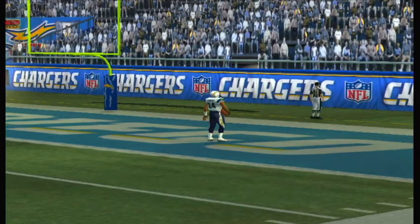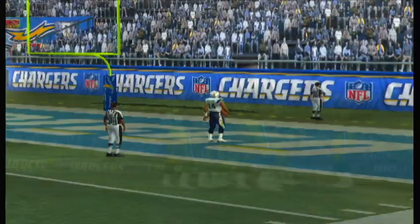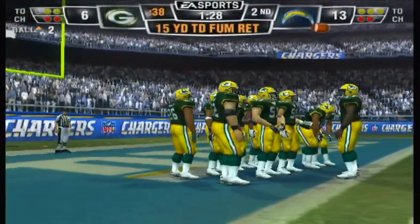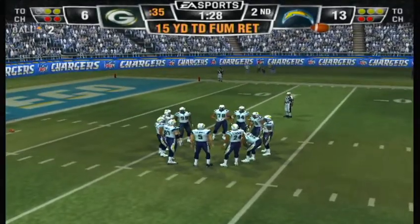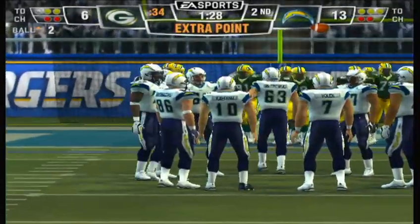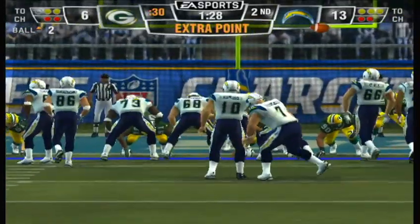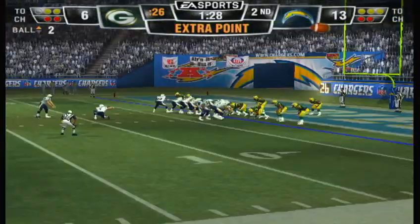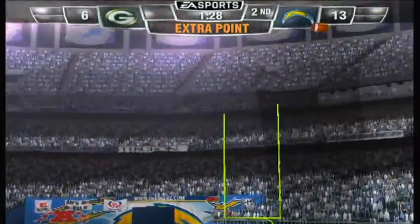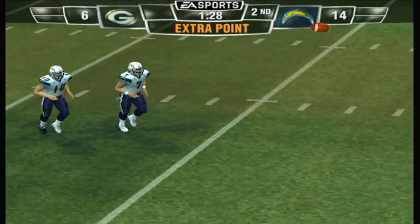What a play! Do you know how hard it is to scoop up one of those loose fumbles on the run, maintain possession, and get it in the end zone? What a great athletic play. Hayden lining up for the point after. Hayden puts it through, and it's an 8-point game. San Diego in control.